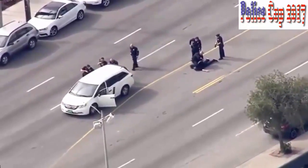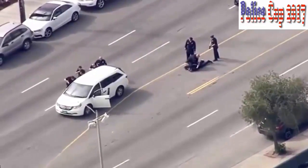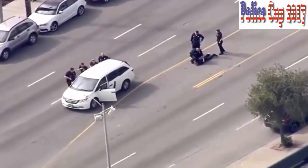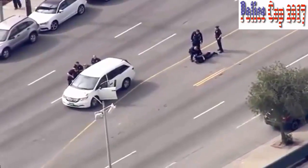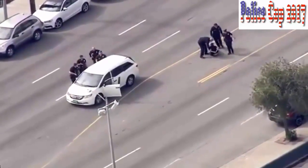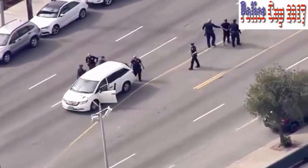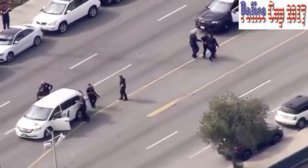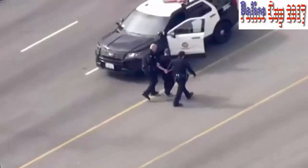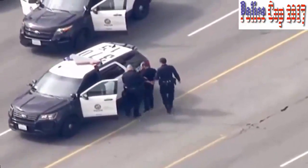A secondary team of officers you see at the back of the Honda Odyssey, and they are looking in the windows to make sure no one's there, looking for weapons, obviously, but at some point they will give the code 4 just to make sure that everyone is safe and everything is cleared from that vehicle here. But there's the driver in custody. Again, this is going to be on Sherman Way, eastbound, just before Coldwater Canyon, where traffic has come to a standstill as the police officers deal with this.